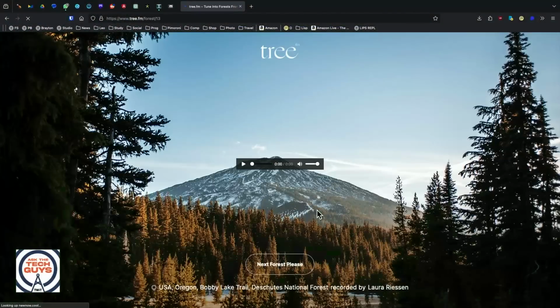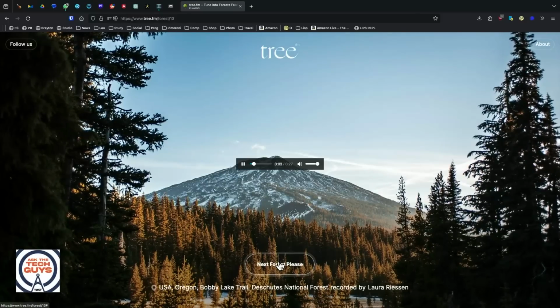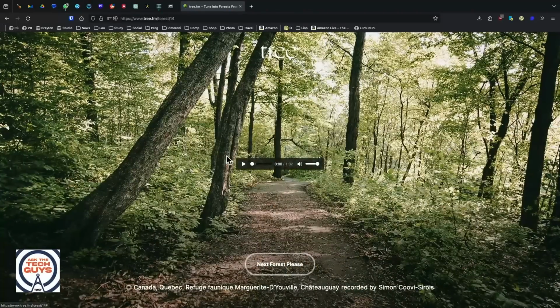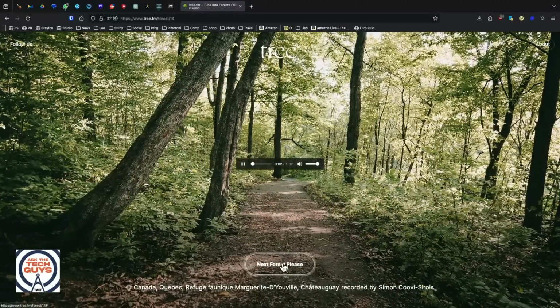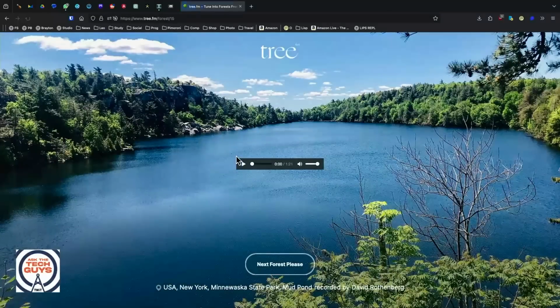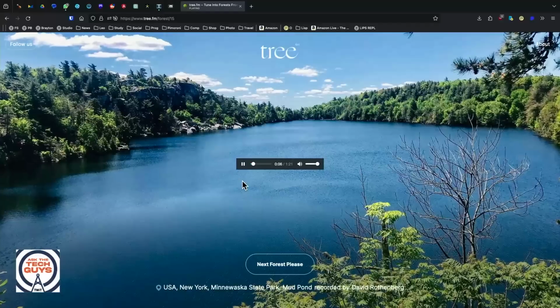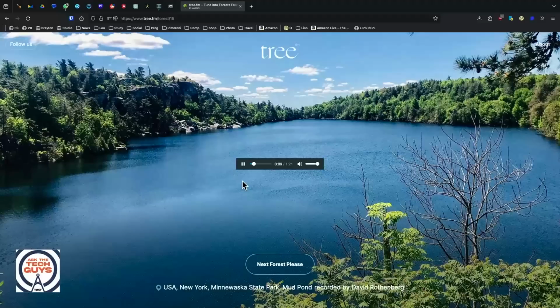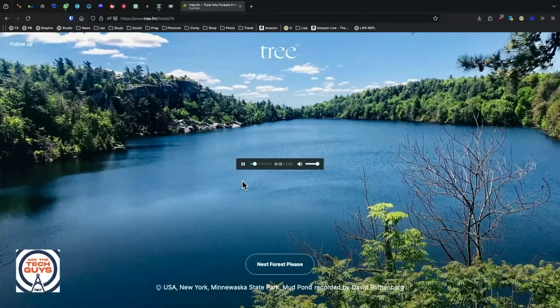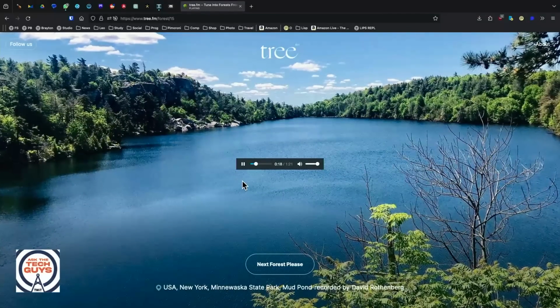I love it. This is tree.fm. You go there and it picks a random forest and you can listen to it. How about that? You want to see the next forest? That's Deschutes. Here we are in Canada, in Quebec, the Refuge Phonique Marguerite. Isn't that nice? That is actually quite nice. So if you needed some nature. Some bees going on there. This is not today. I guarantee you, in Minnewaska State Park, right now, it doesn't sound like this. No. It sounds like the ice cracking as the moose gingerly look across it looking for food.